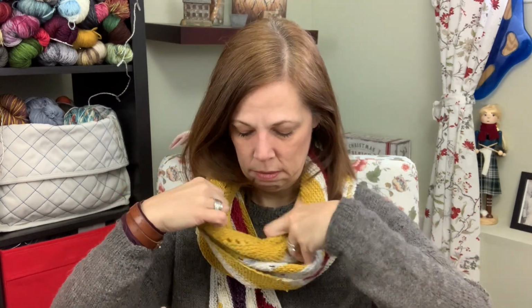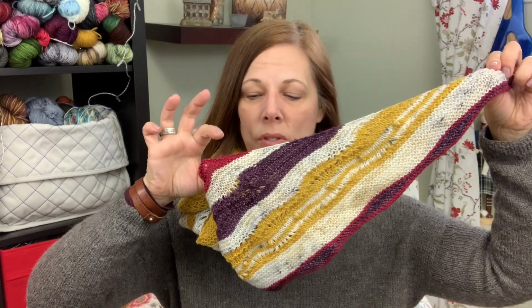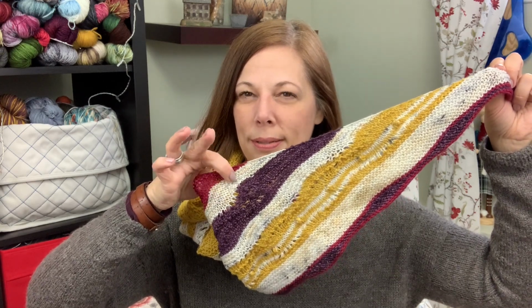And I've also got my Hint of Autumn shawl on by Tammy Gore. If I can show you, you can kind of see, those are the colors I used. This was a mini skein. I can't remember what it was. You know, it's all on my project page.